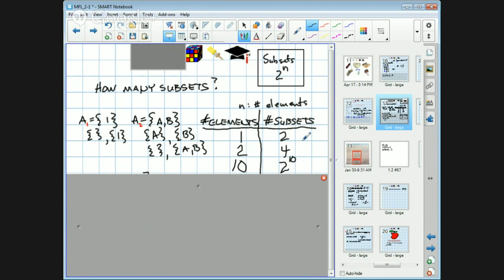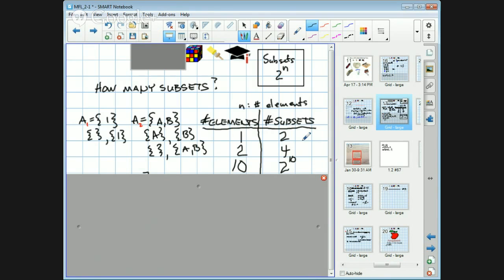So that would be, 2 times 2, that's 4. Take it times 2 again, and you have 8. The 4th time, we're up to 16. 5th time, 32. 6th time, 64. 7, 128. 8, 256. 9, 512. 10, 1024. So there actually would be 1024 subsets.